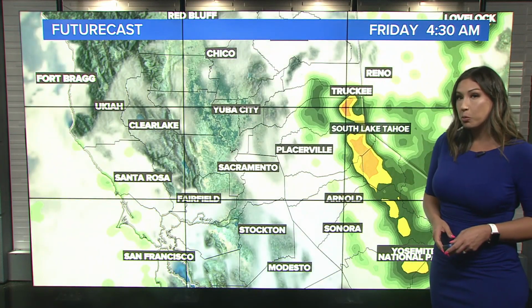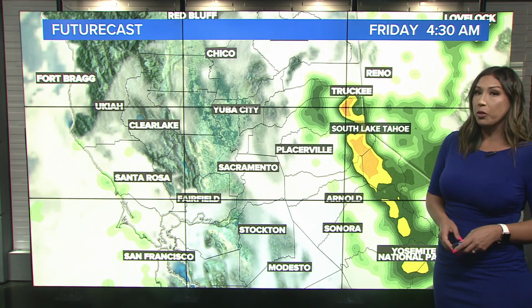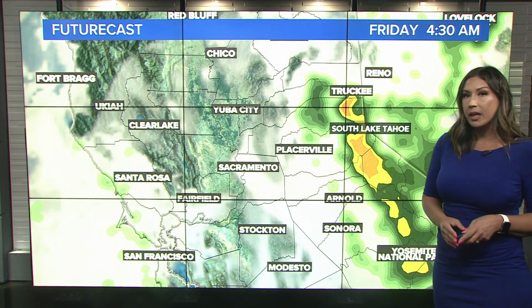This is one we may be a little more concerned about because, one, it's in the overnight hours from Thursday to Friday, where we could see some of that rain pushing through 4:30 a.m. This is a time we know a lot of truckers try to get up and over the area, and you want to keep an eye on that.